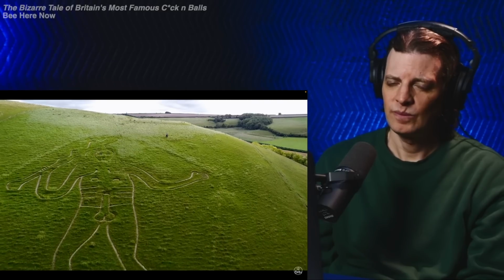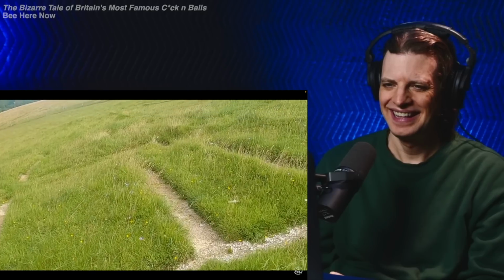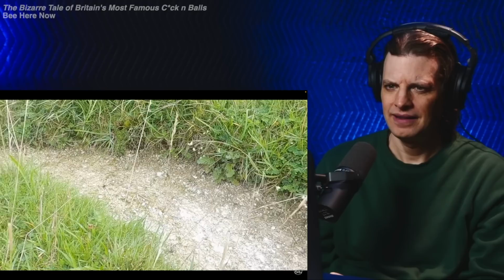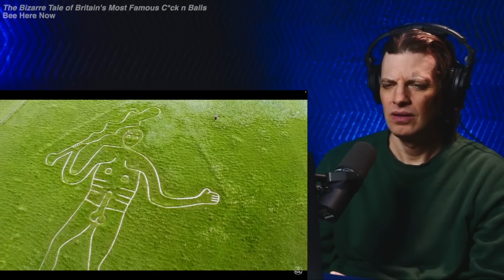Cut into a steep face of a hill, making it visible from a distance while being almost impossible to see from ground level. The figure has been drawn by cutting trenches into the soil over half a metre deep, and then filling those trenches with bright white chalk. So what does it depict?